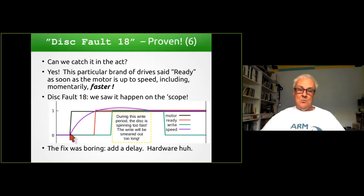The thing is, when this particular brand of disk drive powered up and started spinning, it overshot the target rotation speed. Every time it overshot the target rotation speed, but very occasionally it did it at such a place that when ready came up, ready comes up when it reaches the speed, ready should have actually waited until over here when it was settled on the target speed, not coming up here. But anyway, ready comes up early because at this point it's going too fast.